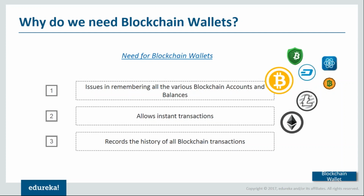Apart from that, these blockchain wallets help you instantaneously perform transactions. Once you have the address of the person whom you want to send the bitcoins to, it's just a matter of copy pasting it, specifying the amount of bitcoins you want to send, and then just clicking on send. And the transaction in itself is quite instantaneous.